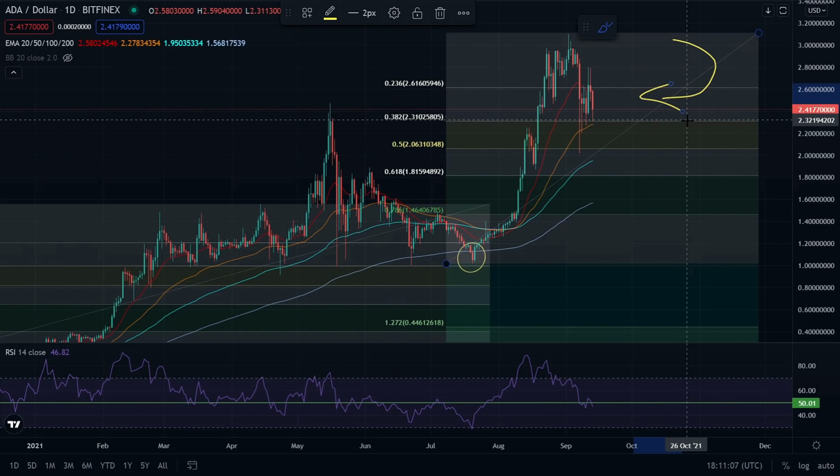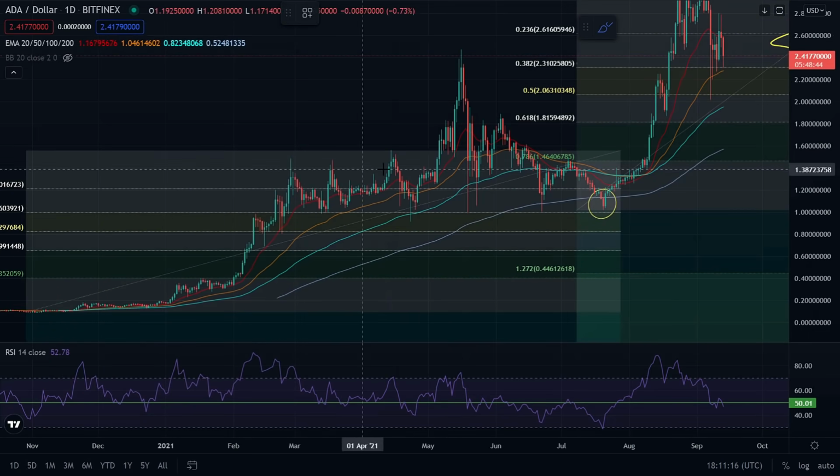I'm looking to take profits, say, when we lose a key level of support, in which I am then under the expectation that the price will continue downwards. So let's talk about these levels. What I'm expecting to see is actually going to be one of two things.